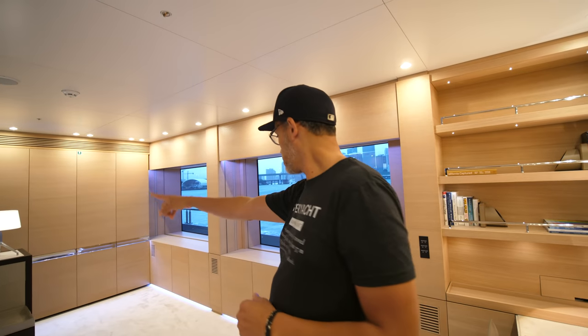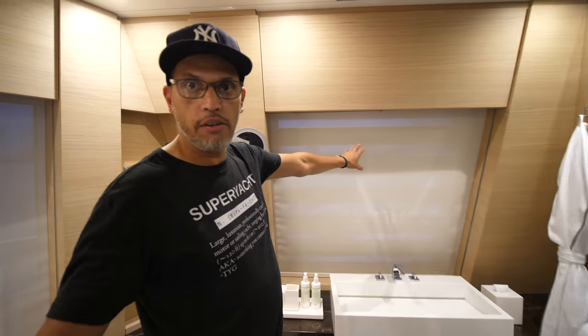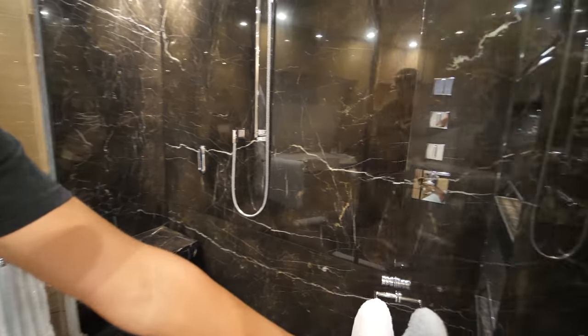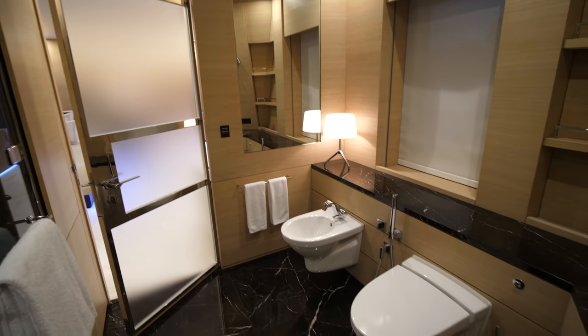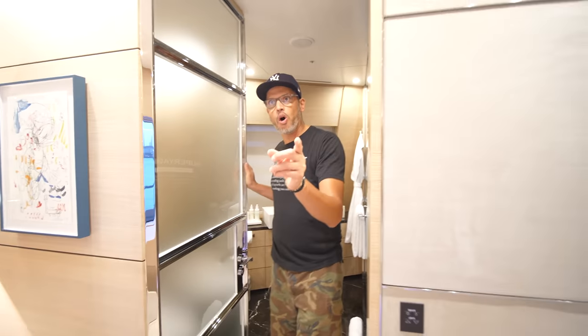Closets. Correct. More space back under here. Check out this bathroom. Massive window. You can look forward. The shower again. Just absolutely amazing. And check that out. That thing is just beautiful. Marble throughout. Massive. Now this is just her bathroom, and the other bathroom is identical except for one feature.